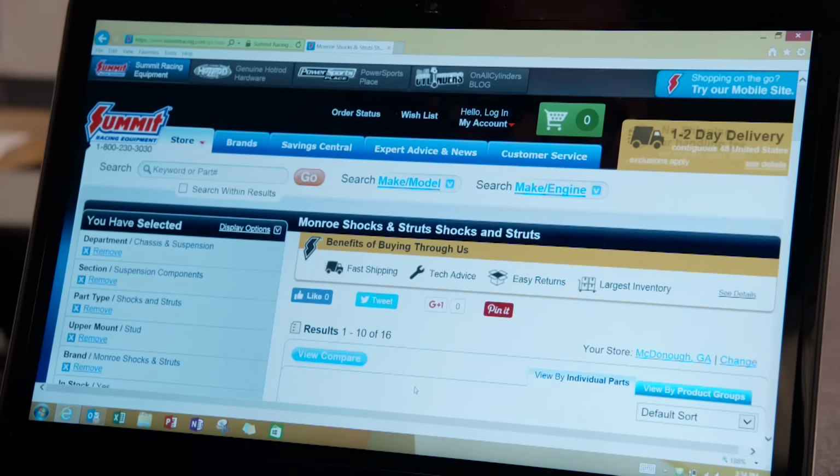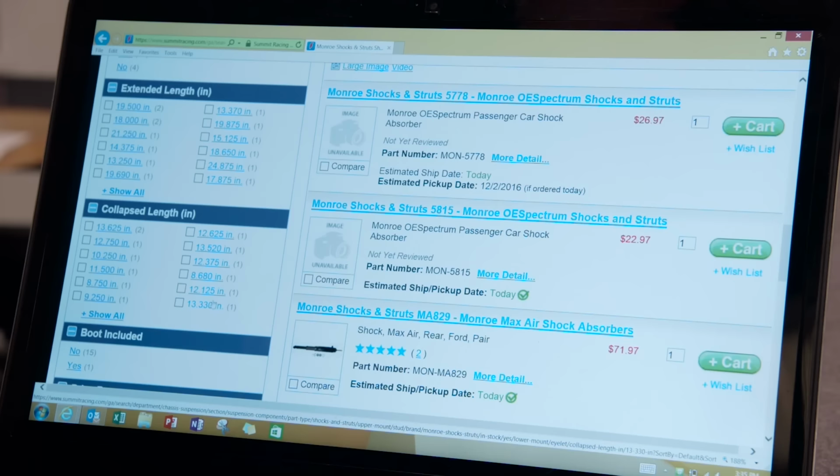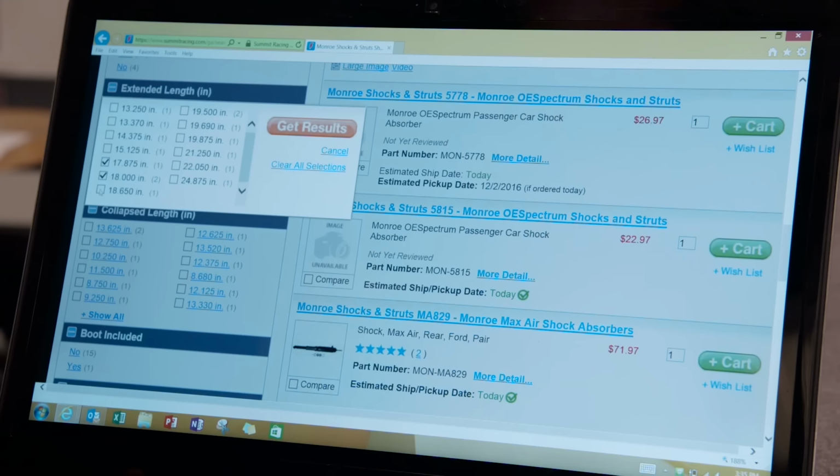So we just went to Summit Racing's website and we selected a few of the parameters, and a couple of the options it gives you are both extended length and collapsed length of the shocks. And we want to make sure that our collapsed length is going to be below 13 1/2, and we want to keep our extended length somewhere around 17 1/2 and 18 1/2. So we're going to click this one, I'm going to add that one, and maybe this one as well. That'll fall in there just fine.